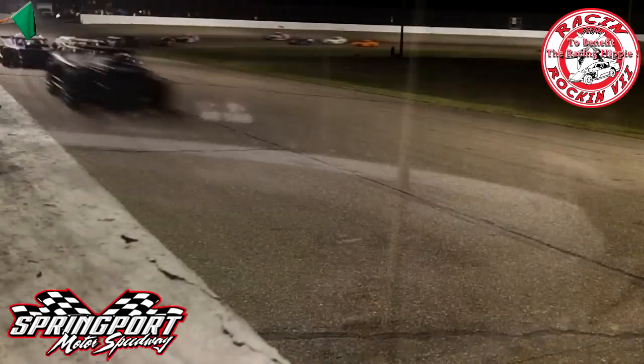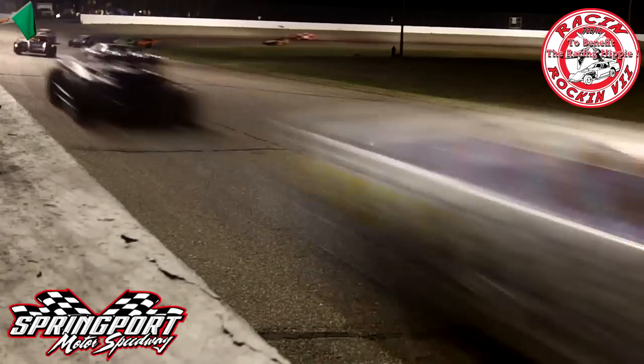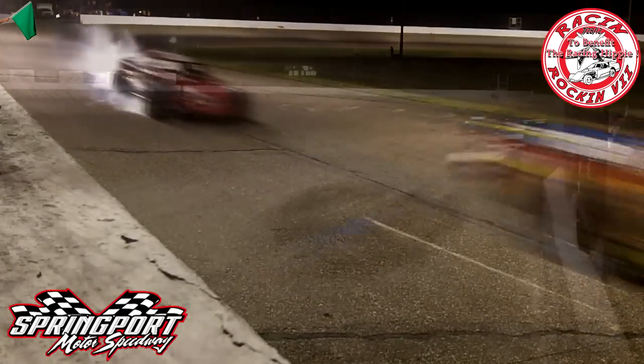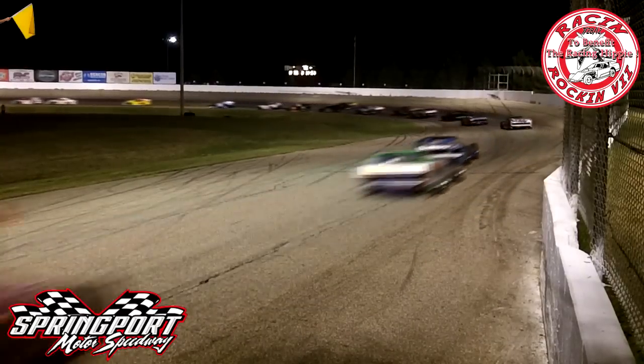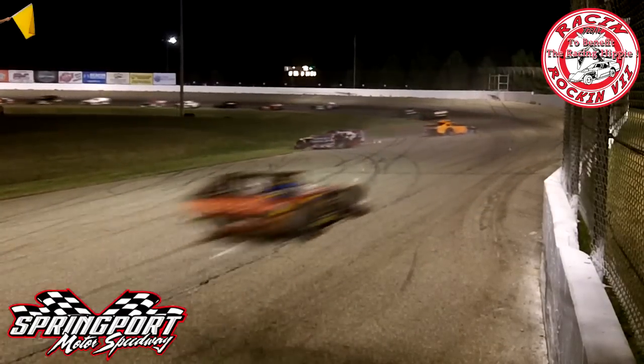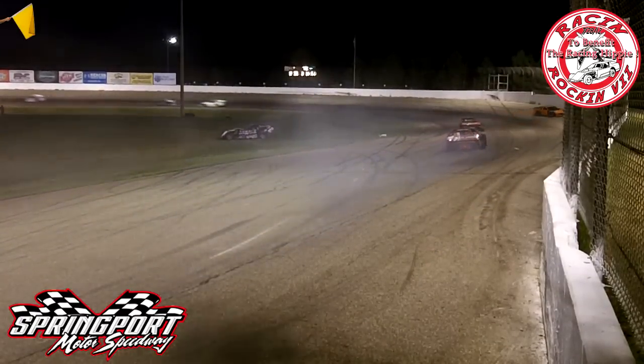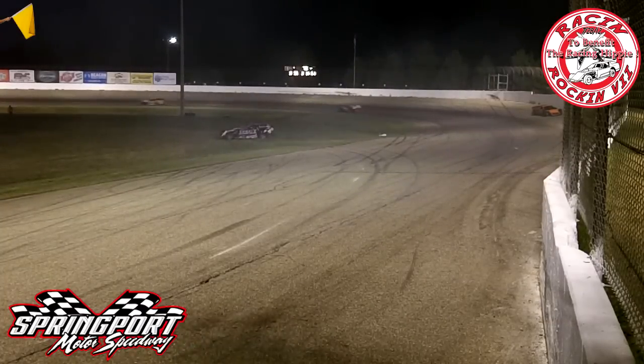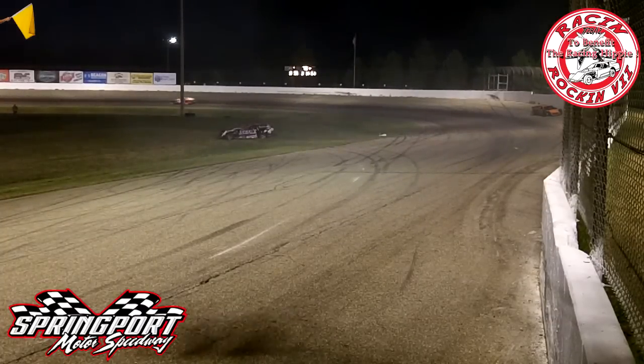Chance Rice right up on the rear bumper of Ullman. Chance Rice takes a look to the outside. He doesn't want to do that. Takes a look to the low side. There's no room to make that happen. Caution is out. Hard hit between one of the Liskey cars and the Tristan Anderson modified. The 4 car, the orange car, up high on the banking.